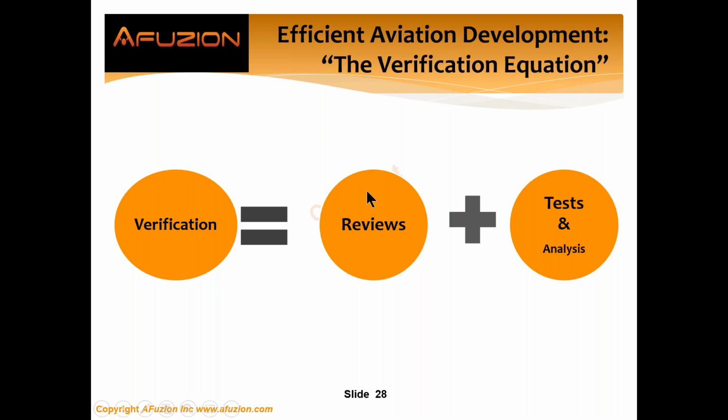We review everything you do: safety, systems, requirements, design, code, test. We test two things, the logic and the requirements. And then analysis is small. It's written small. Analysis is only used when the combination of reviews and test was not conclusive. Additional analysis is applied. No inspection or demonstration for software.